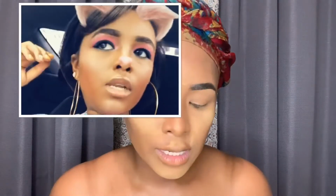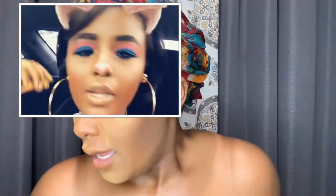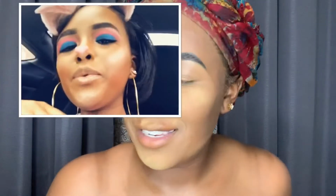So to create the look, I'm gonna use the Box of Crayons palette, and something that I probably should have done when I was trying to do the look was start out with a transition color. So for my transition color, I'm gonna use the color Tan.